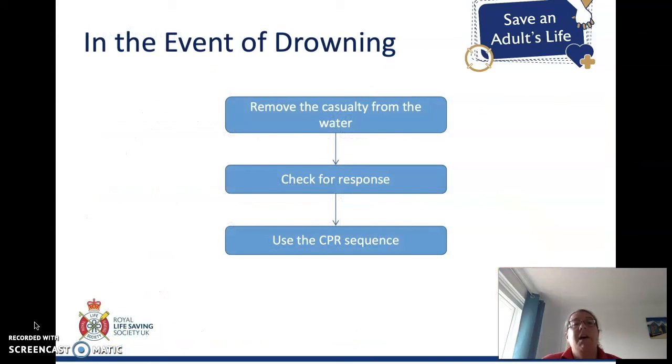If we did happen to have somebody who suffered a drowning, obviously we need to try and remove the casualty from the water as soon as we can, and then we need, just as we did before with a casualty, check for a response and asking, are you all right? And then we're going to use the CPR sequence that we went through before to treat them.